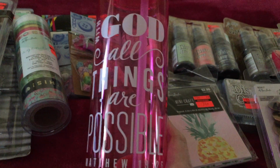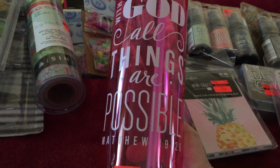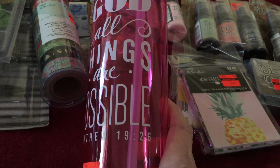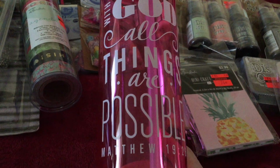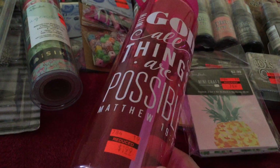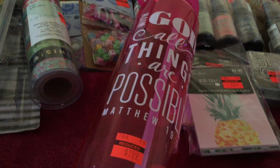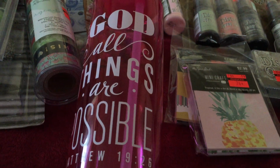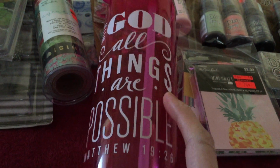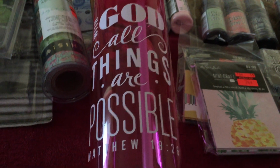And I really love this because it has a word. It says, "With God, all things are possible." It's in Matthew 19, verse 26. And I'm planning to give this to a friend as a gift for her getaway party. So at least she can remember us. And this can encourage her wherever she goes that all things are possible.